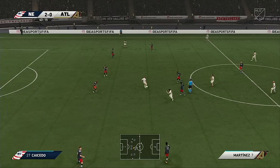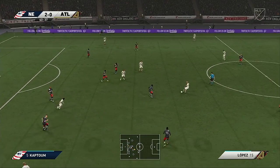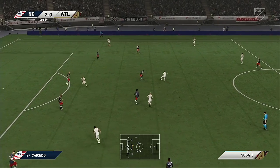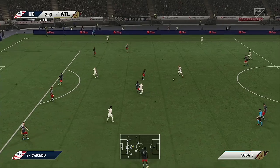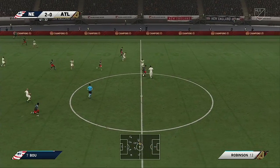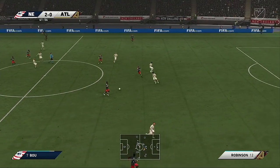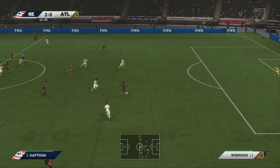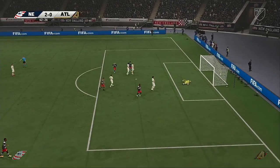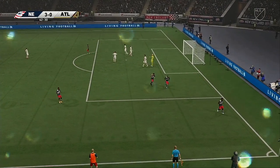Sosa, Martinez, here's Lopez, well, moving the ball impressively here, Lisandro Lopez, and an astute piece of defending, he's protecting it well, breaking at pace, he's in here. Can he convert? And there it is! Another goal! And surely there's no way back from this now!